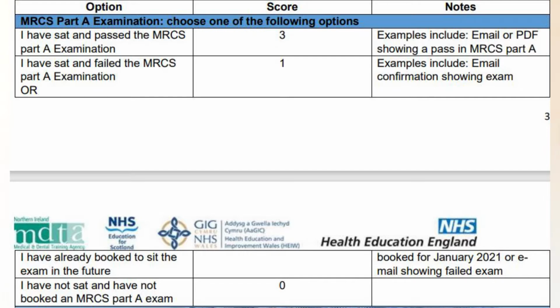If this statement applies to you, I have sat and passed the MRCS Part A examination, you get 3 points. If someone has sat and failed the MRCS Part A examination, they get 1 point. If someone has already booked to sit the exam in the future, they get 1 point. But if they have not sat or already booked the exam, they get no point.